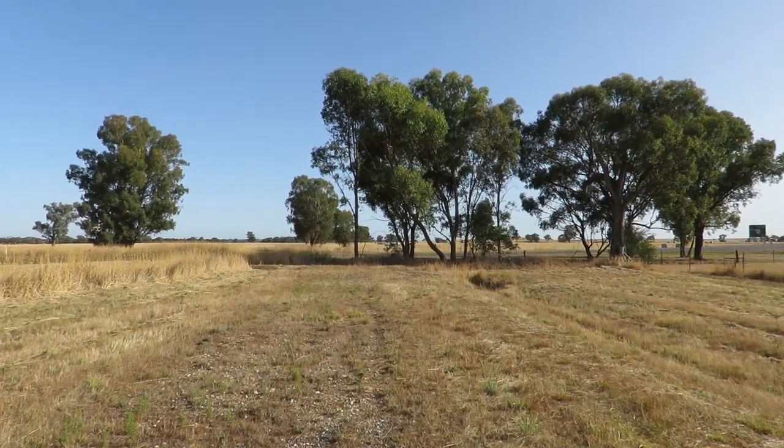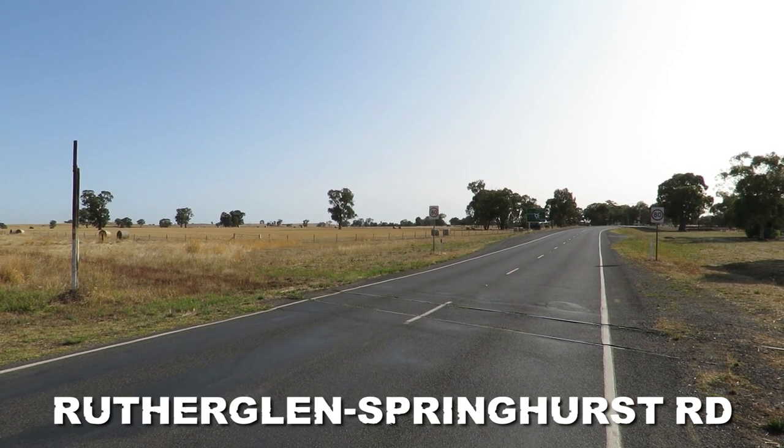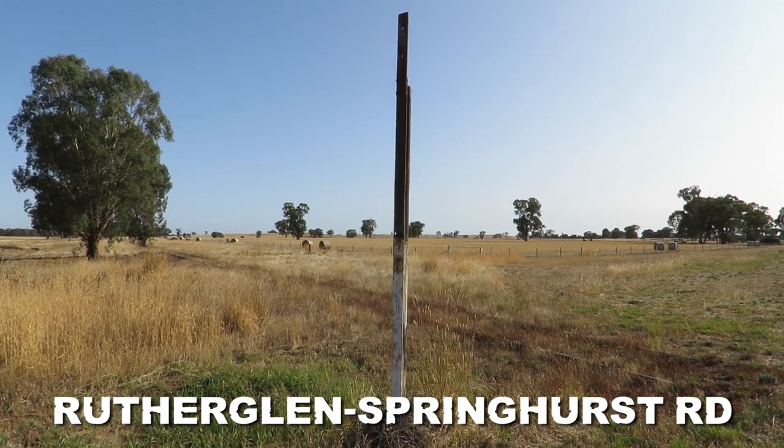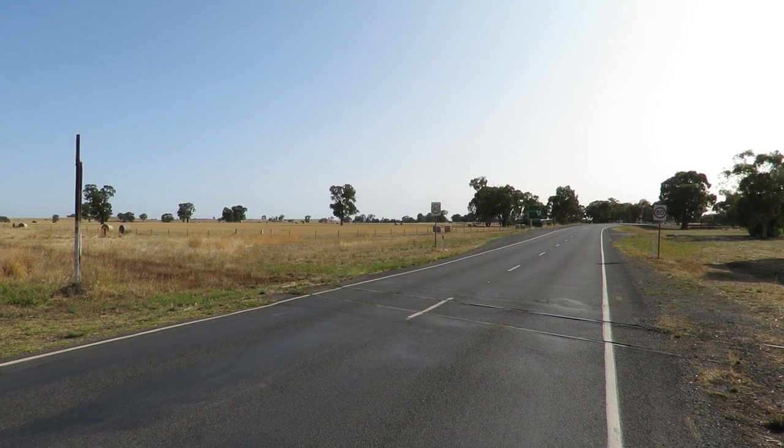Now we're out in the bush today. You're probably wondering, Matt, why you dragged us out in the middle of the bush. The first of many level crossings that once traversed this railway line. As you can see, the rails are still in the floor all these years later.